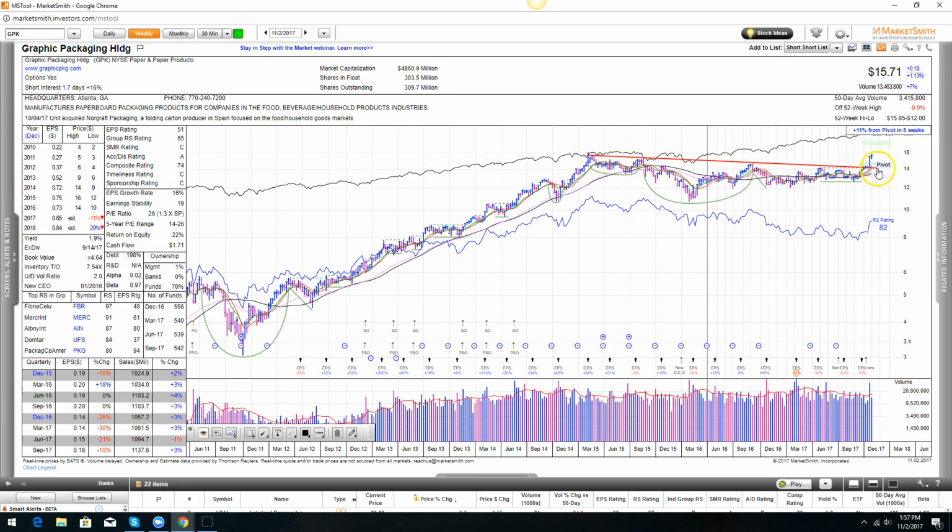Again, look at this right here. The paper and products industry isn't what I would call sexy, but you've got a high return on equity. Really not that great fundamentals, but maybe the street knows something I don't, because the earnings are expected to pick back up in 2018.